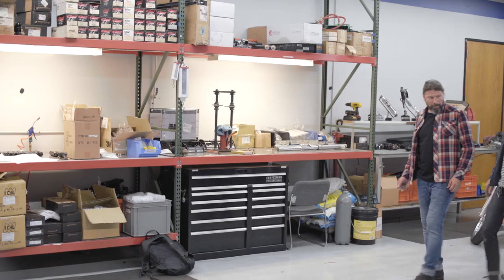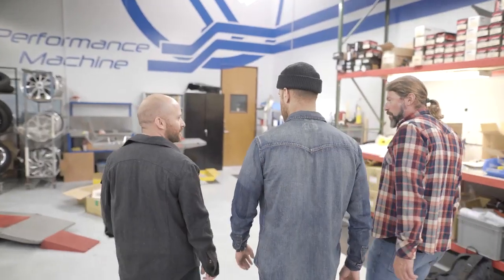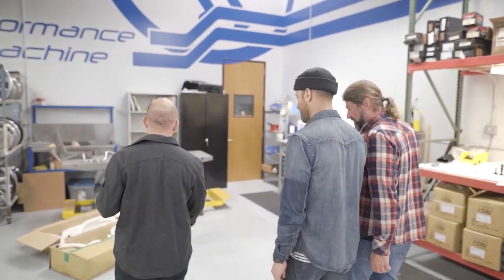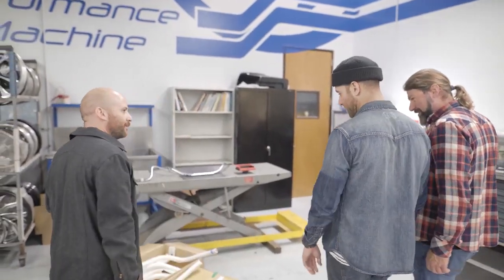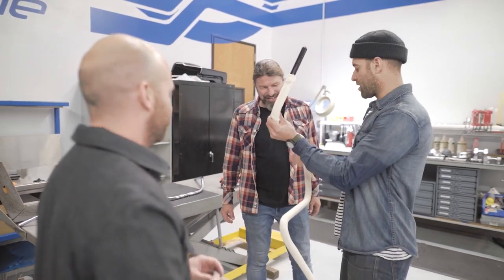This just came in 2 days ago. No one's seen these yet, so this is our first look. You tell me what you see. You're the professional here. Cool. Handlebars are super important. You do the honors, man. You do the honors. I love taking off the handlebar sock.